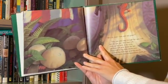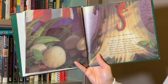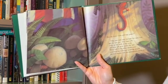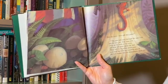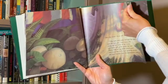"But the trees, how will they grow?" "The rain will come through the open roof, and the sun too, and vines will creep up the walls of my room, and ferns will grow under my bed. There will be big white mushrooms and moss like little stars growing around the tree stumps that the salamanders climb on." Oh my goodness, look at this.